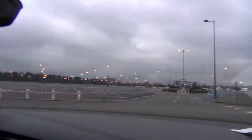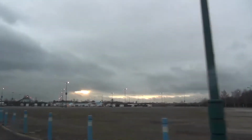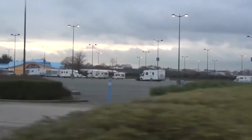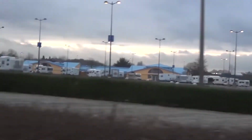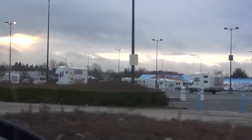So here we are getting to the nice empty parking lot, which is of course during the high season completely jammed with cars. And on the right they've got the parking for the RVs. You can park overnight for 30 euros. And there is water hookups but no electricity, but it's still pretty nice right near the gates of the park. We're going to continue on even closer to the front.